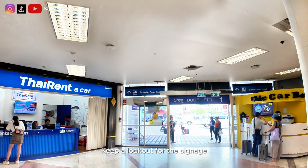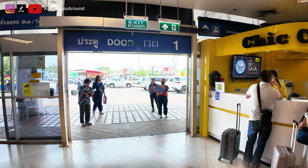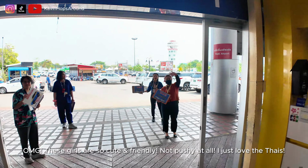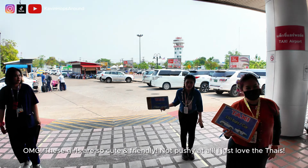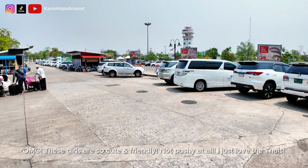People look out for the signage and walk towards door 1. Oh my god, these girls are so cute and friendly, not pushy at all. I just love the Thais.